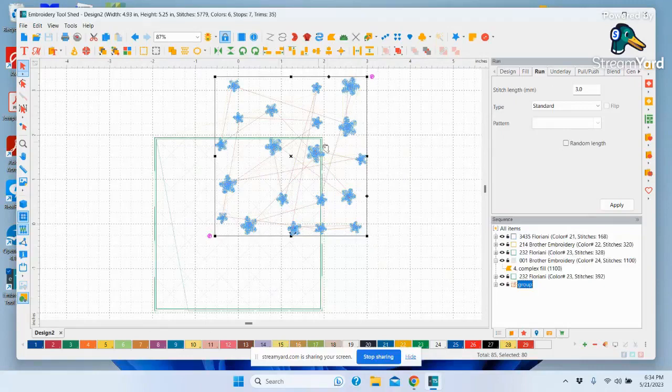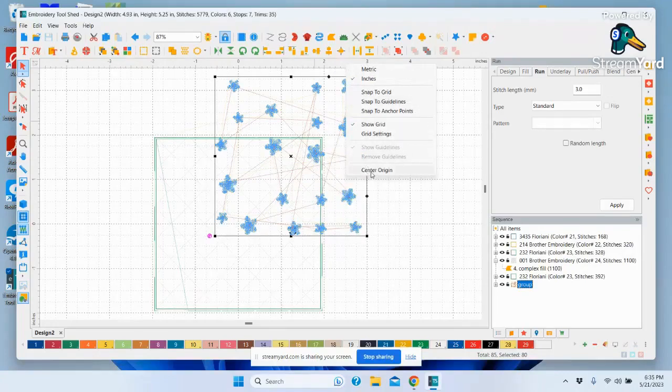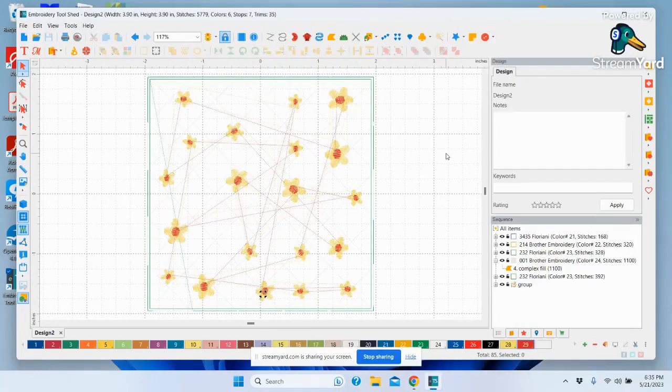And then I am going to right click on my little square here, because obviously it's not centered in my pincushion. I'm going to right click on my ruler bar up here. Sorry. I'm going to right click on that, and I'm going to center origin. And that way it's right inside my pincushion. So I made it just a little bit smaller than the pincushion size.